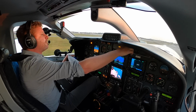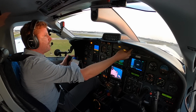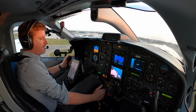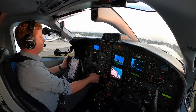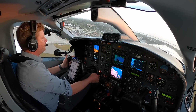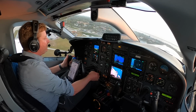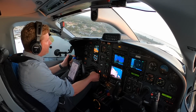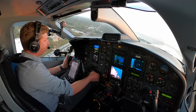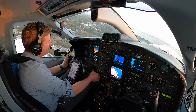And we've got a master caution on. It's an auto select light, really easy to fix, you just reset it. That sometimes comes on. Tap the brakes, and gear up. Sometimes you'll get an auto select, that's the fuel selector, and resetting it is really easy. You just reset it, and then it'll stay off, and you don't have to worry about that anymore. It happens quite often with this airplane.